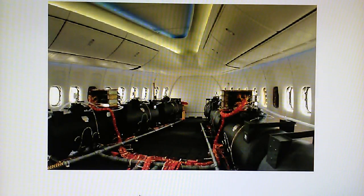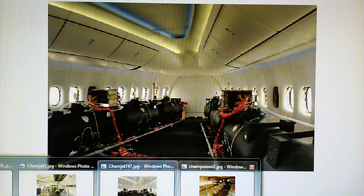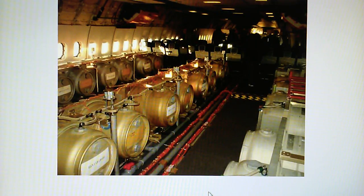Okay, here's another 747. I have another picture here. Let's take a look at this one. They have quite a few of these tanks hooked up, and the people that took these pictures probably did that in violation of their employment agreement. But why would somebody fake this photograph and put it up on the internet? Any of these photographs, why would they be faked? It doesn't make sense. So this is actually going on. As I say, these are easy to find on the internet.